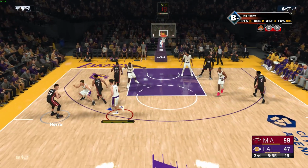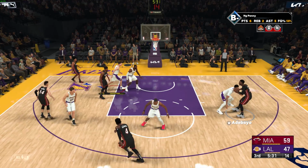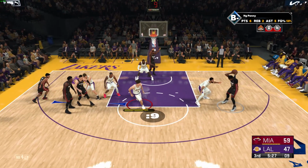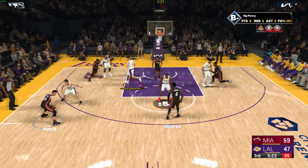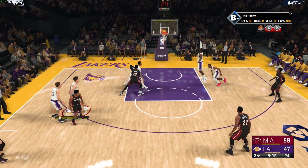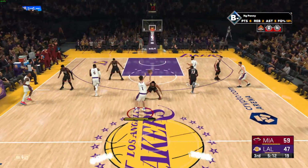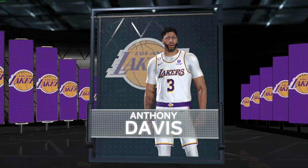Hero outside. Oladipo, the pass to Adebayo. Back to Oladipo. 5 on the clock. Hero from way outside. The Lakers with a rebound. And he almost made them regret defending him so loosely. Davis. And finished off by Davis.